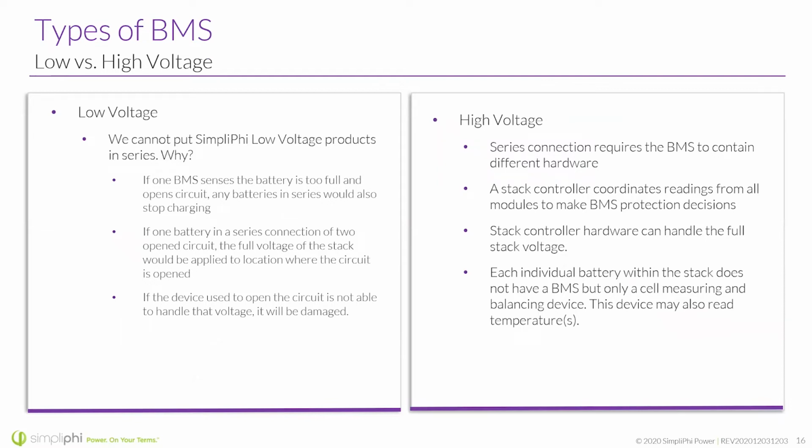The other types of BMS we might look for are low versus high voltage BMS. So low voltage: an interesting thing to talk about first and foremost is why we can't put those products in series. Let's look at the reasons why. If one BMS senses the battery is too full and goes open circuit, any battery in series would also stop charging. So that could definitely cause a ton of issues. If one battery in a series connection goes open circuit, the full voltage of the stack would be applied to the location where the circuit is open. So that would cause a ton of issues.